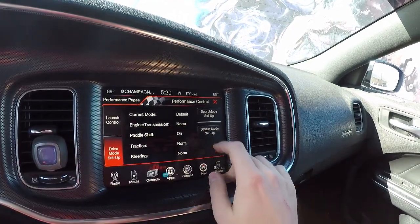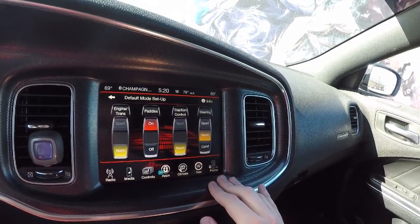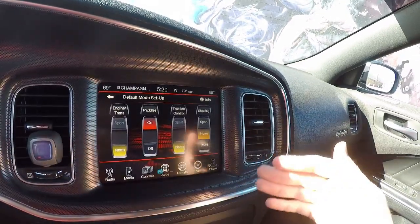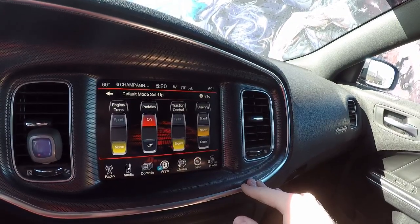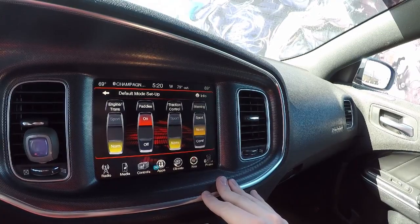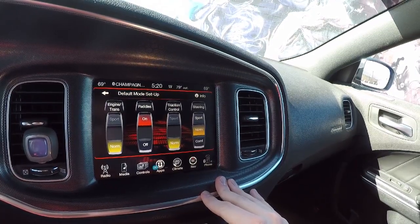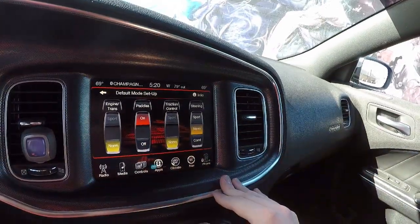You can also set it up for the default system as well. As you can see here, I have the paddle shifters on so I can use them whenever I want. Engine and transmission, I have them in normal so it's not jerky when I'm driving around. The traction control, always keep that on normal, just in case, but definitely on sport mode, I have that off, or set for sport, rather.